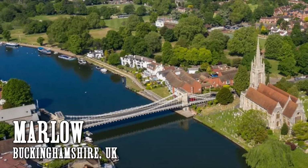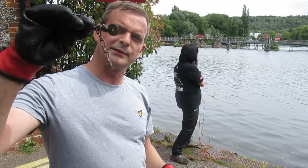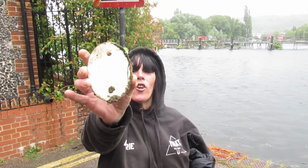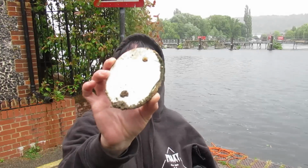Next we change location and move to Marlow, which is around 5 miles away from Cookham. Let's see what we can get. It's got an old key on the chain. Well, Michael's really on the ball today. Look what he's got now. 1924 bolt black. I think he's having a good day.